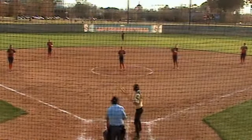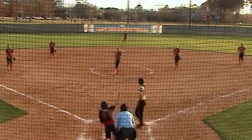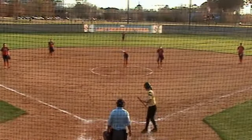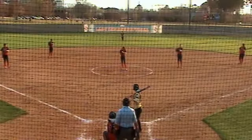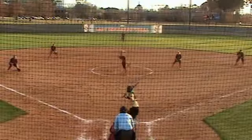2 outs. Here is Shannon Good, the shortstop, with nobody on here in the top of the 6th. First pitch is a strike called. What's up next, Paul? Well, we play Northwest Wednesday, Northeast on Friday, so we're still in the meat of our schedule. So just got to keep working, getting better.